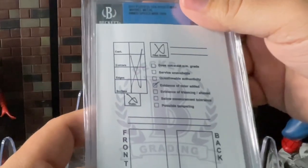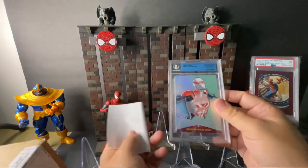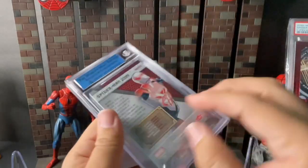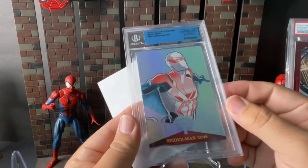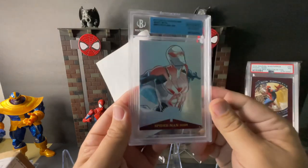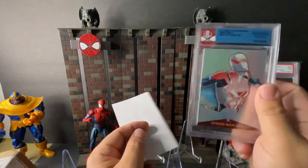Evidence of color added. All right, so this is fascinating. This is fascinating, guys. This here is a 2017 Flare Off Spider-Man, and color was not added to this card. This is the EPAC achievement. And you can see this is a great looking card and no reason it should not have been graded, but they gave it a blue label, said it was altered. And that cost me $225 to get that.